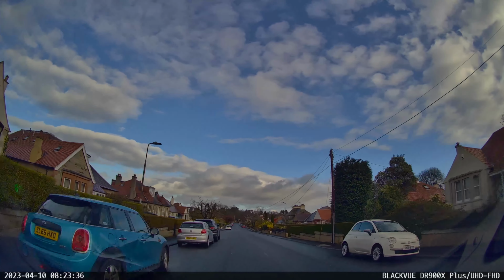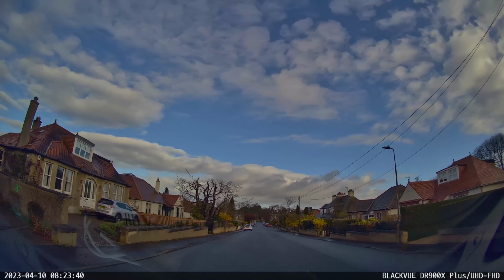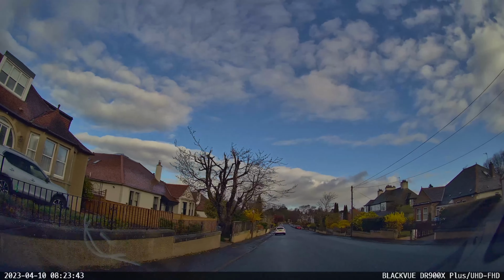Now, just up here, Deepak was asked to pull up on the left behind the white car, and he was asked to leave at least a 1 car length distance between him and the white car. This is an angle start manoeuvre, guys. You'll just be asked to move off, and you can demonstrate moving off between parked cars.